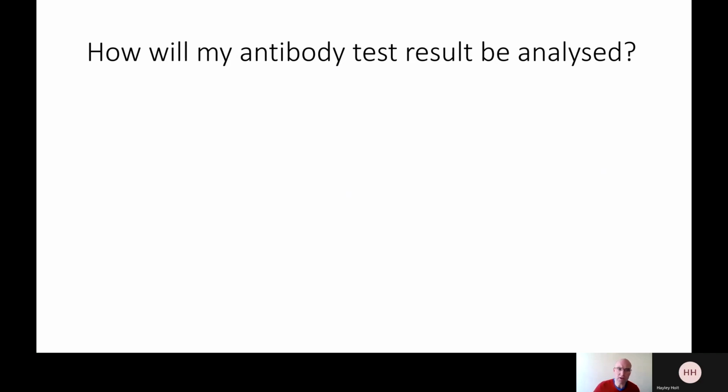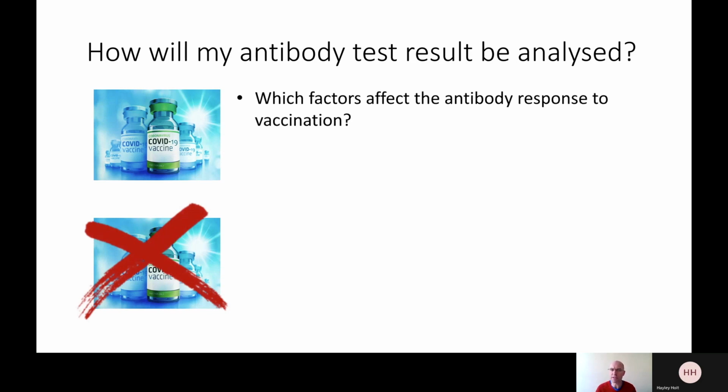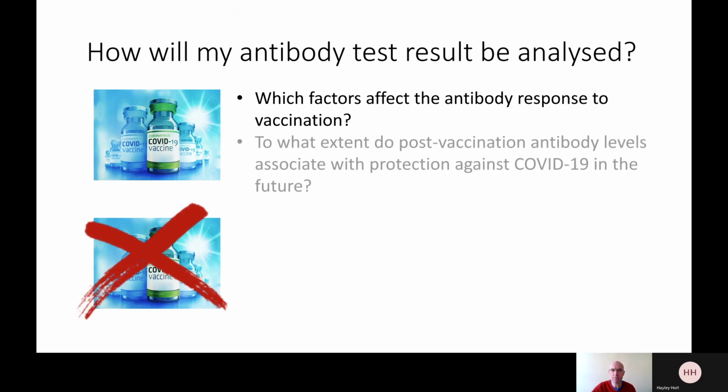The final question we get asked a lot is, how will my antibody test result be analysed? And essentially, again, this depends on your COVID-19 vaccination status at the time you gave your blood sample. If you did receive the vaccine, we will analyse your data to answer 2 questions. Number 1, which factors affect the antibody response to vaccination? And number 2, to what extent do post-vaccination antibody levels associate with protection against COVID-19 in the future?